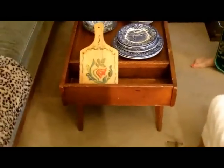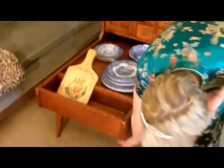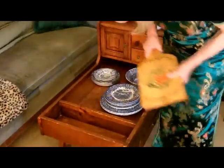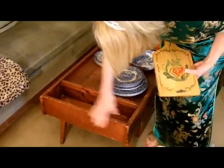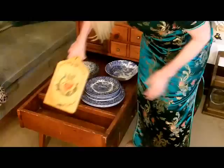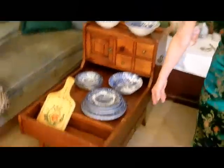End table. It's made by a company called Pilgrim Pine. It was made in the 50s. It's kind of unique. It has these mid-century modern looking legs, but it's really a country looking piece. It's had a good life. It's kind of banged up, which I think gives it a lot of character. It's got this little hole down here where you can throw a collector and whatever else you want. It's got a couple of drawers and things.